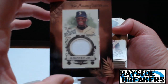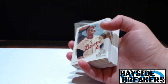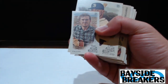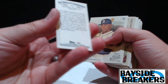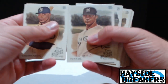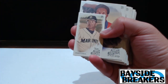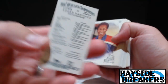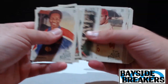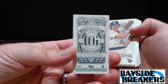It's Mr. Ken Griffey Jr. King Griffey Jr. for the Mariners with the patch card. You don't see many Griffey patch cards. Fallon, who's that? Brian Fallon, don't know him. Mr. Edgar Martinez. Max Muncy, A&G back.